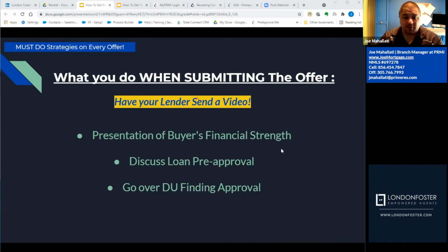Any of you hearing DU finding approval, let me explain what that is. DU stands for Desktop Underwriter. It's a standard automated underwriting system that all lenders use, okay? When we pre-approve, not pre-qual, when we pre-approve, we submit it in. It's the same system that our actual underwriters use to underwrite and finalize and issue a loan commitment. We use the same system, no different, okay?